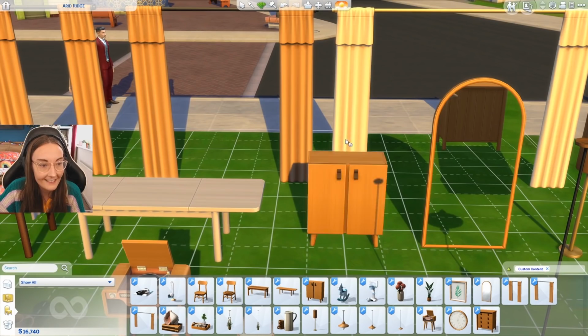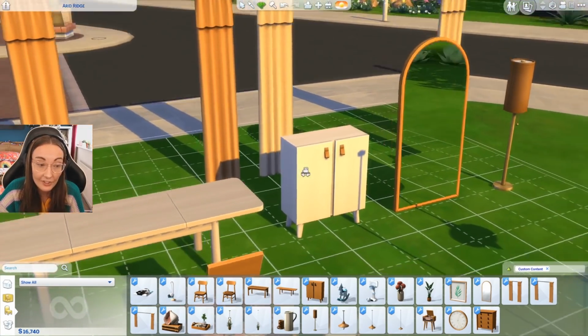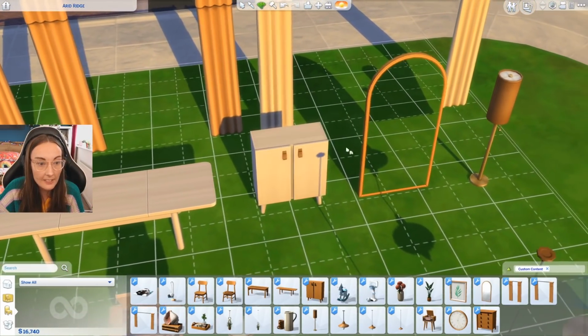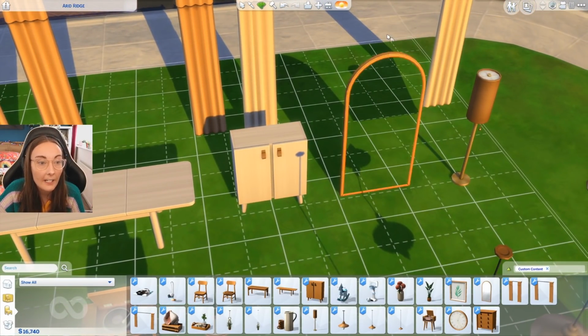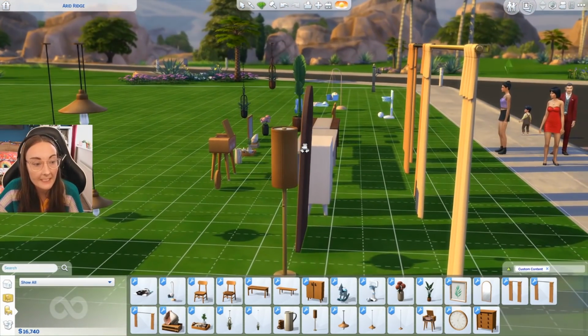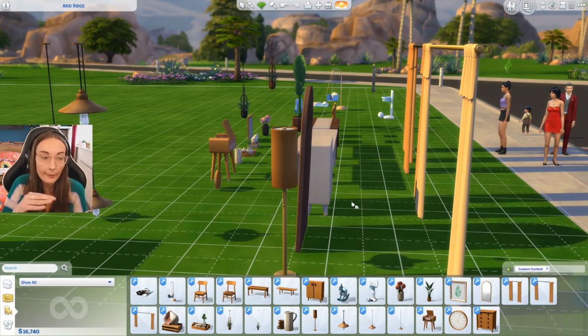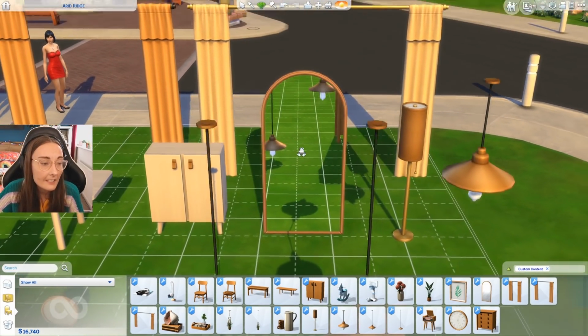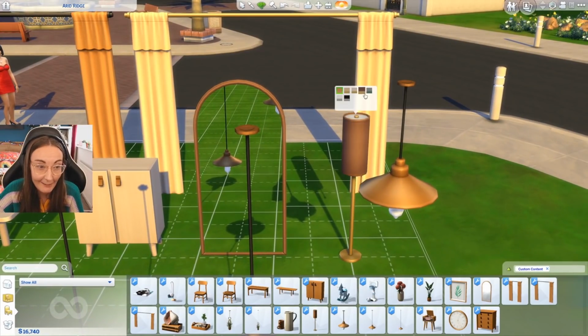Then we have this little side table cabinet, which is actually only 1 by half a square, which is nice to see. This mirror I am in love with. This is gonna go in so many of my Sims rooms. It's actually a tilted one, so it tilts against the wall rather than fully hanging on it. This is delightful. It really pleases me.